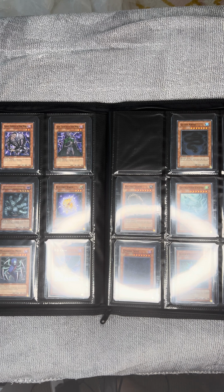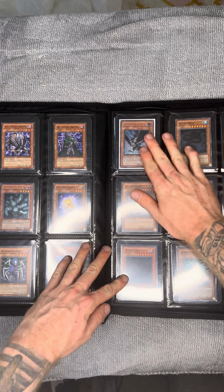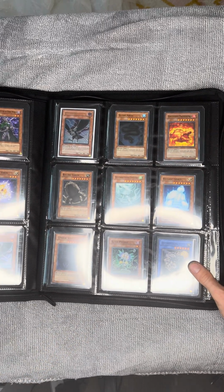The first few pages already have some highlights, some hero stuff. Grandmaster of 6 Samurai is not a cheap card. Can go in excess of 300 Australian dollars easily. What else do we have here? Nothing too crazy on the rest of the stuff.